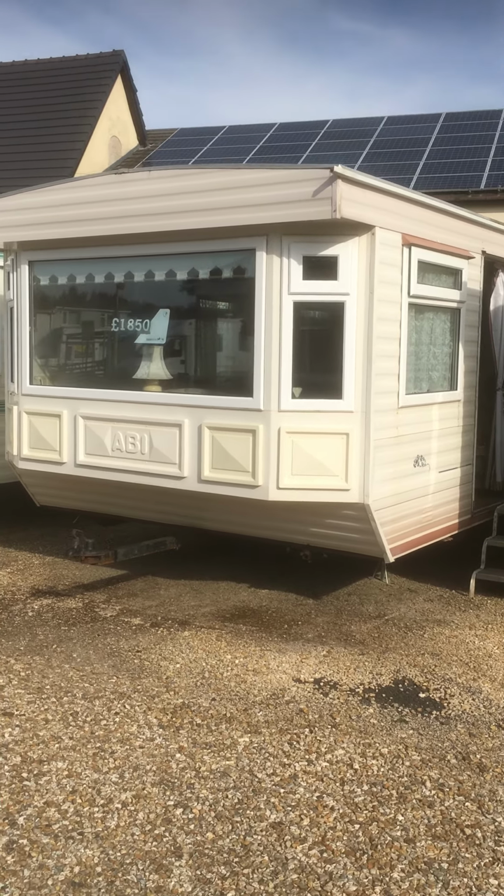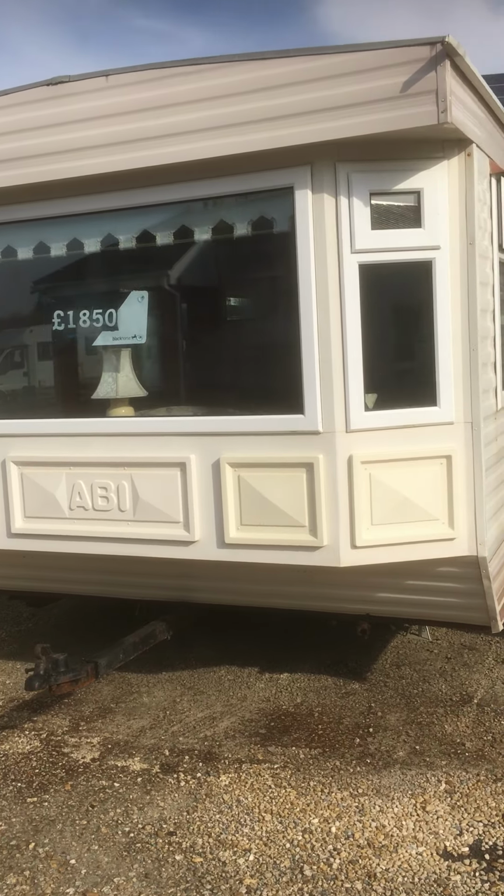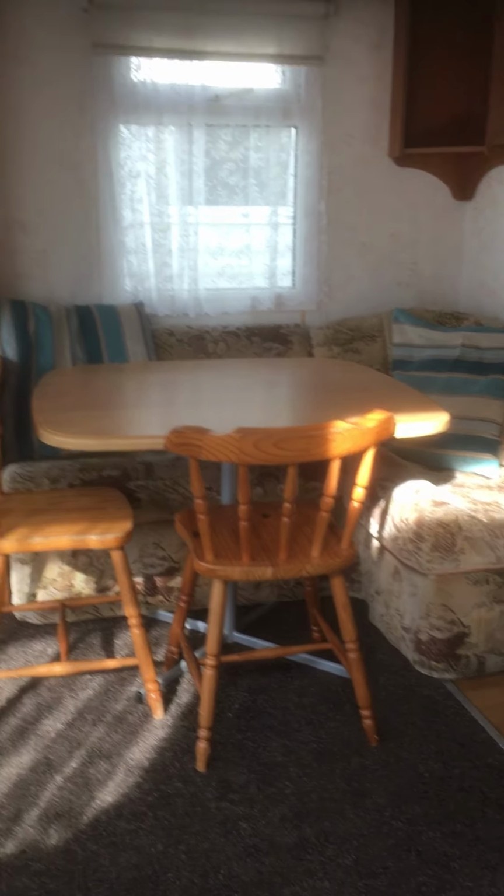Welcome to Ennis Caravans. Here we have an ABI Montrose 34x10, 3-bedroom. Needs a wash on the outside, but that will be done. It's in reasonable condition. I wouldn't say it's immaculate, but it's nice.